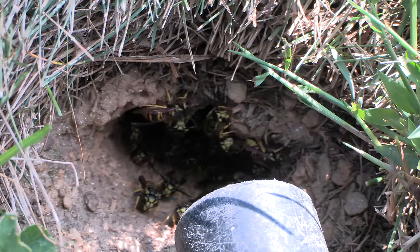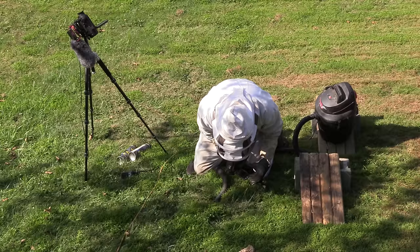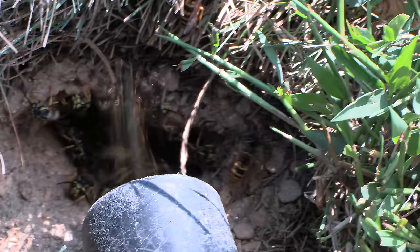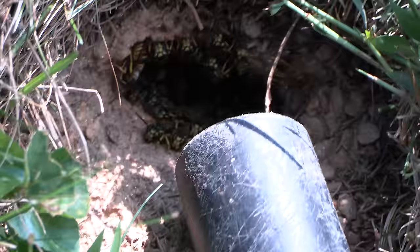These were some intense shots here, getting as close as I could to see the activity pouring out of the hole as I pounded on the ground. Just look at all the numbers coming up to the entranceway. And a few more pounds and there they come, just pouring out of that hole. And you can hear them hitting the inside of the vacuum tube and hose.